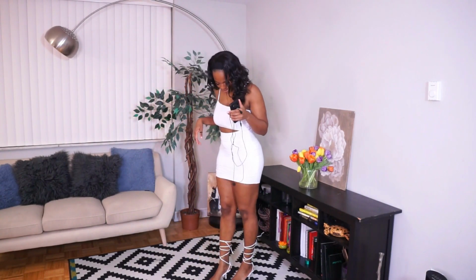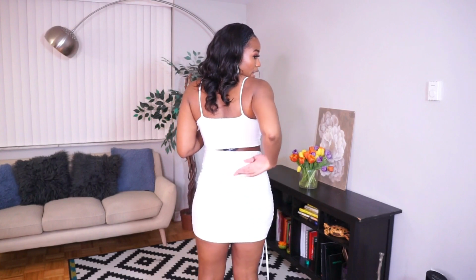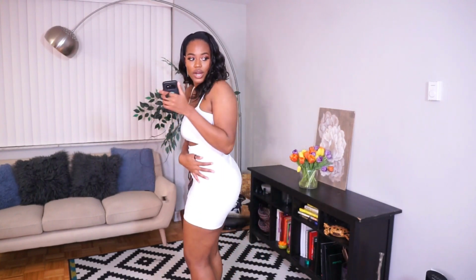So, yeah. And one thing I want to mention about this dress is I think the fact that it's double lined or double layered really helps, because I have on a deep purple burgundy underwear, and you're not seeing it. You can't see the color. You can definitely see the imprint of my actual underwear, but I'm not seeing any color bleeding through.